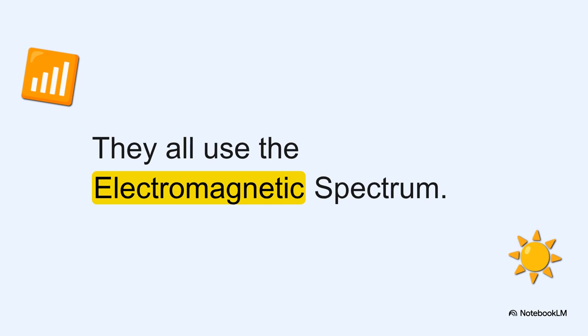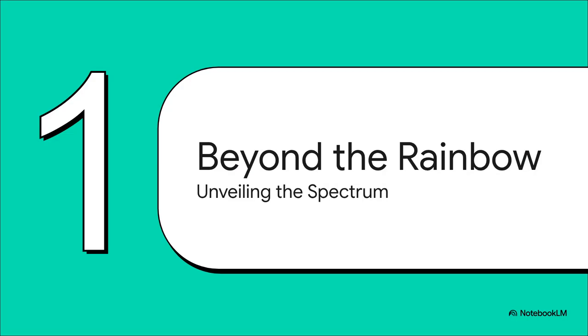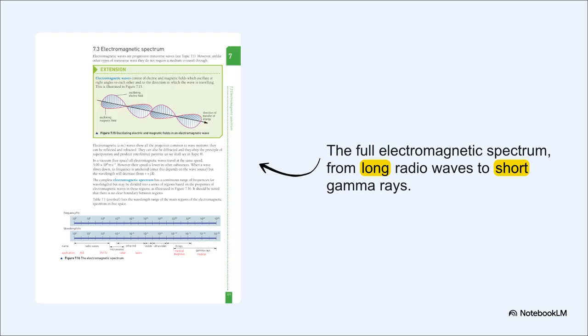This is the one single concept that ties everything together, from the radio station you listen to in your car to the light you're using to see right now, and even to the super intense radiation coming from deep space. To really get it, we have to look way, way beyond the colors of the rainbow. Right, so we've all seen a rainbow. But that is just the tiniest sliver of what's really out there. So for this first part, we're going to pull back the curtain and take a look at the whole incredible picture. Okay, here it is in all its glory.